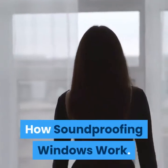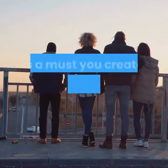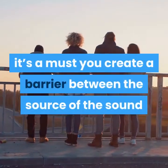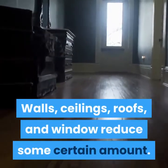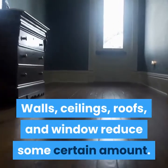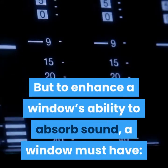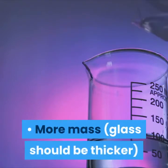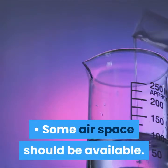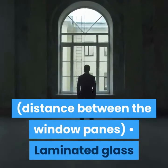How soundproofing windows work. To reduce noise coming into your room, it's a must you create a barrier between the source of the sound and your ear. Walls, ceilings, roofs, and windows reduce a certain amount. But to enhance a window's ability to absorb sound, a window must have more mass, the glass should be thicker, some air space should be available, distance between the window panes, laminated glass.